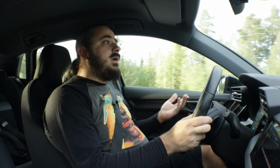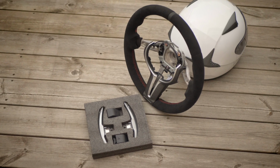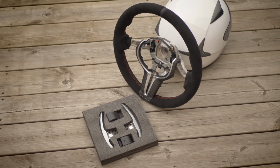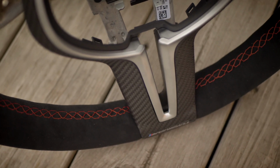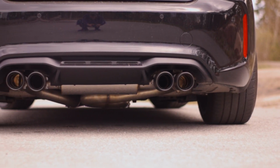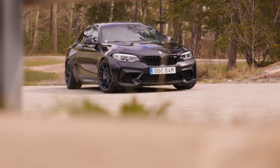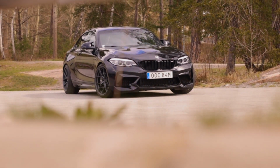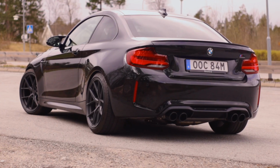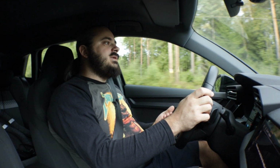First off, what are the actual mods I've done to the M2 Competition? Interior wise, there's an Alcantara steering wheel with a carbon M performance trim and some really cool extended pedals. On the outside, I've changed the exhaust system, I've put a new suspension kit on the car, and of course some new wheels.